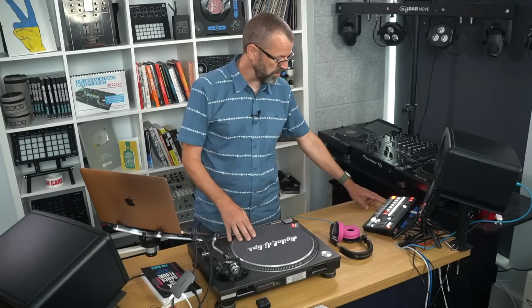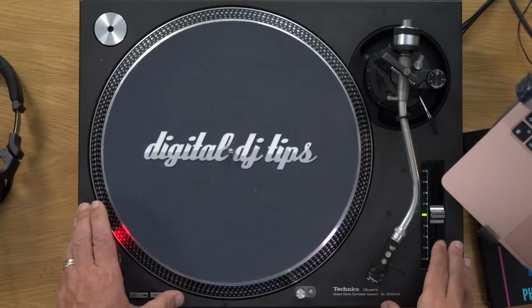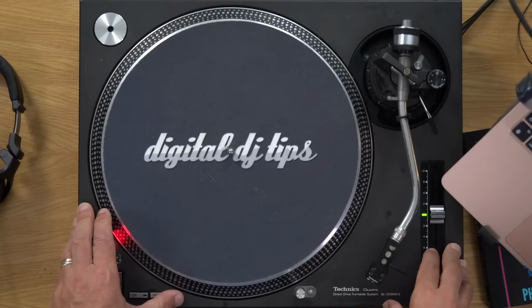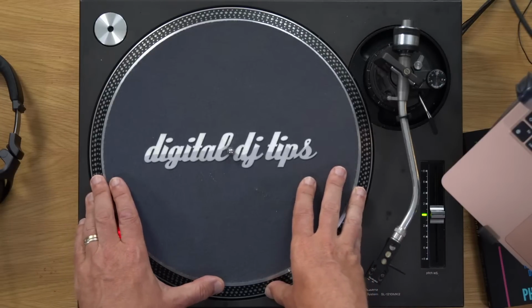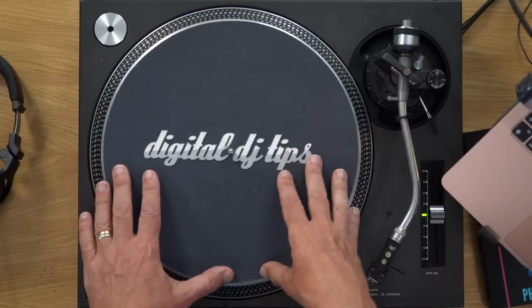You don't need to have direct drive DJ turntables like this if all you want to do is rip. You just need a semi-decent turntable. You can buy really nice hi-fi turntables nowadays for like a couple of $100 that will do the job just fine. So just go to any hi-fi website or magazine and look for decent turntables. They will be no good for DJing with. They'll be absolutely fine for ripping.